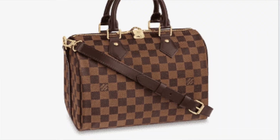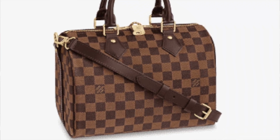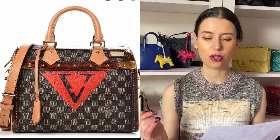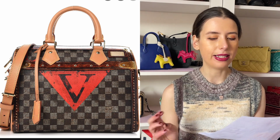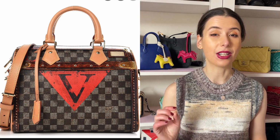She's also got, I think, a classic Speedy. I think this is a 30 in the damier ebene bandolier again. She has a time trunk Speedy. It's in the transformed damier ebene. Now this Speedy came out in 2018, and the damier ebene is more of like a darker color.